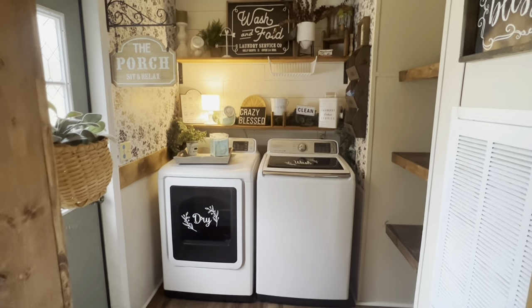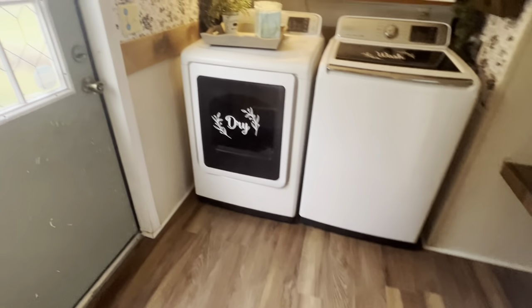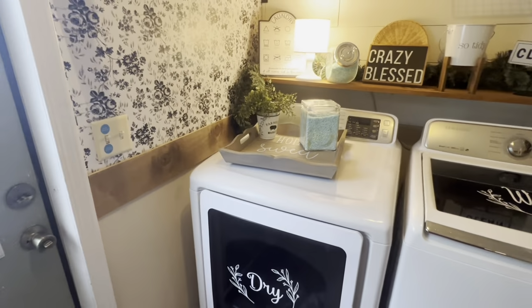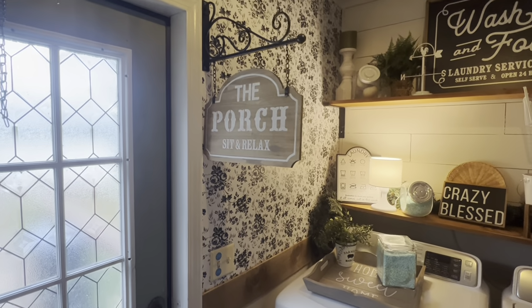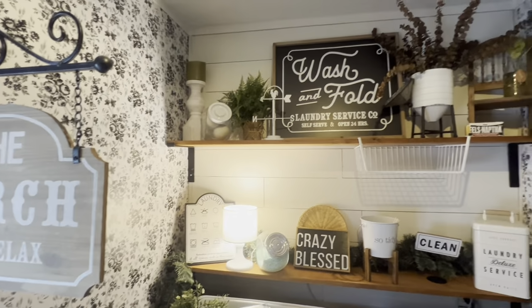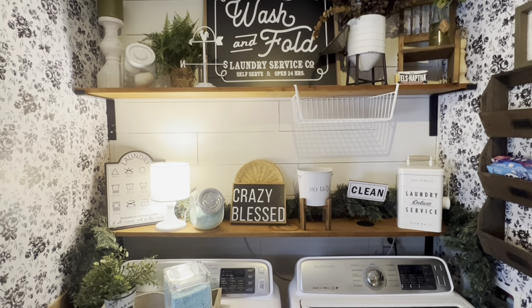This is another one of my favorite rooms in my house, the laundry room. This was one of my first videos I posted on YouTube. Well, maybe like my second video, but my first makeover. We just did some Dollar Tree wallpaper. Actually, it was shelf liner, but look how pretty that is from the Dollar Tree. You would never know that's Dollar Tree shelf liner. So go back and watch that video also.